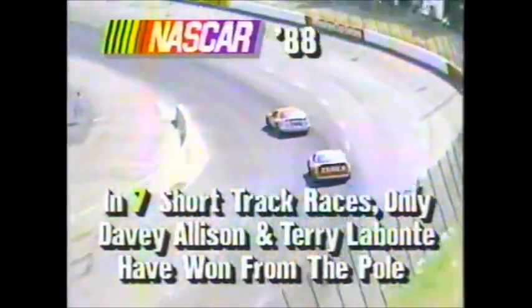On the event, the pole sitter, Bill Elliott, has been leading every lap. We are now 12 laps into this 400-lap, 250-mile event, and it's been the front row, Elliott and Kowicki all the way. Those 2 cars are separated by about 4 or 5 car lengths. And of course, Alan Kowicki is still looking for that coveted first Winston Cup win. He has had 83 starts without a victory.